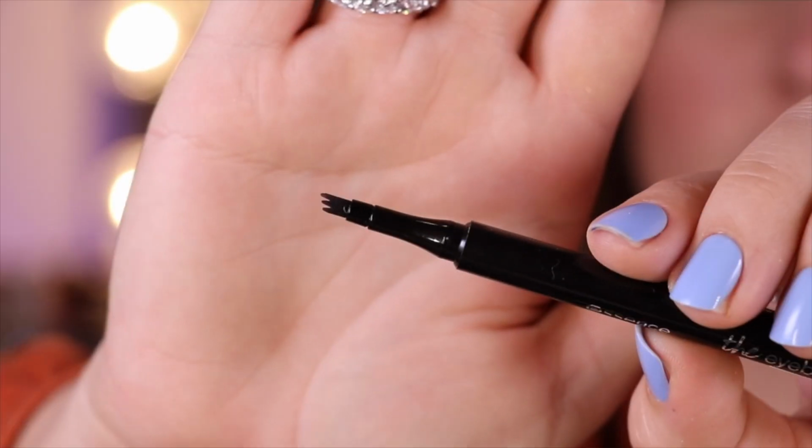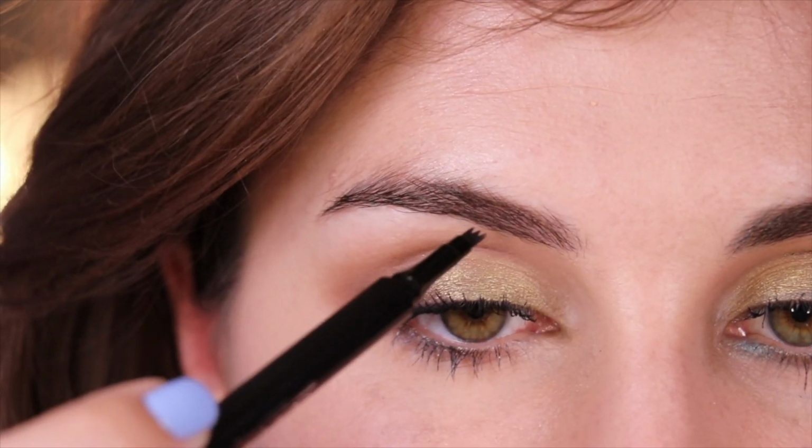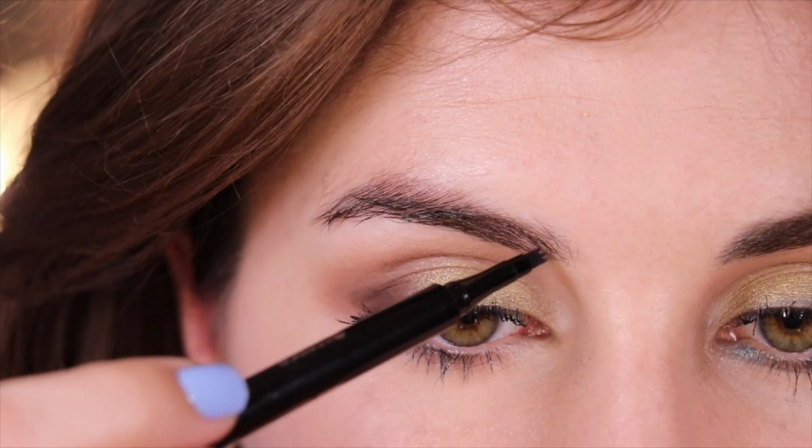This is one of those felt-tipped pens that has, it's like a fork. It has 3 little tines or pointers on the end of it to kind of create that natural looking brow hair feel in your brows. The thing about this though, when I first started using it, product was coming off the ends really nicely.